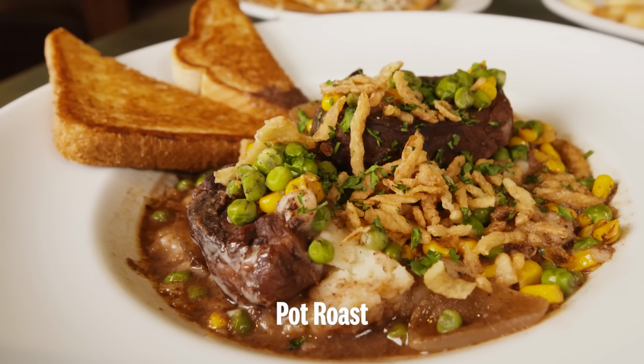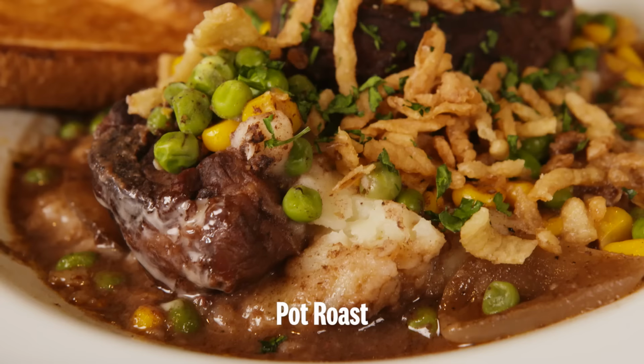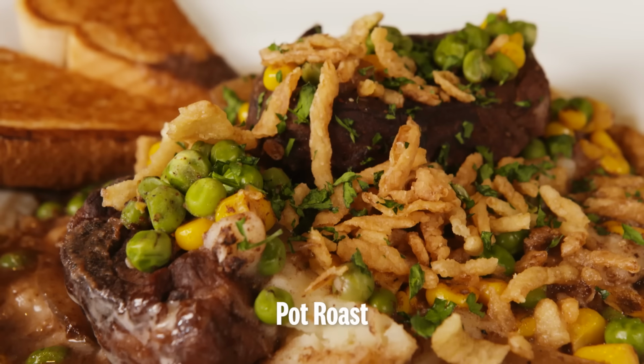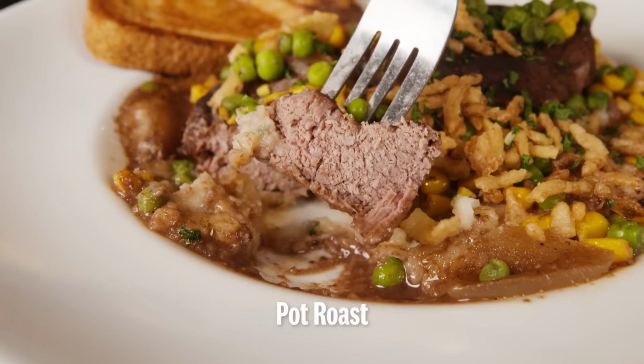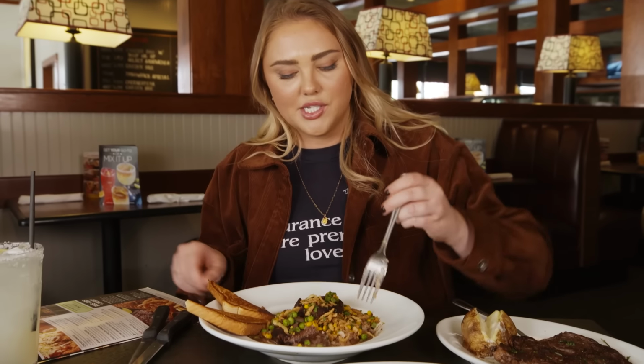We have a pot roast, slow-cooked pot roast served over mashed potatoes with crispy onions and garlic toast. And we got some corn and some peas. You know, we gotta have a little bit of a vegetable here, feeling good about ourselves.